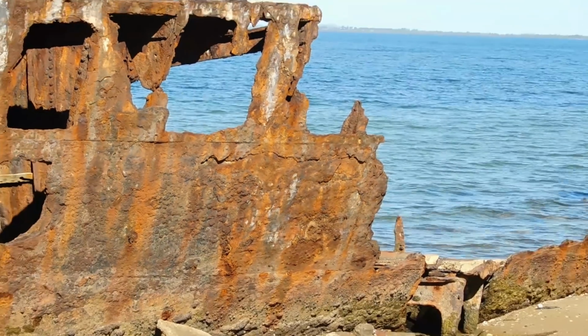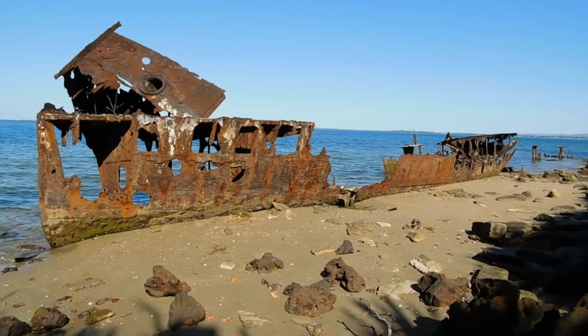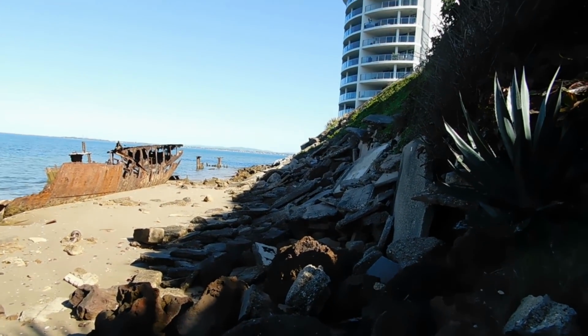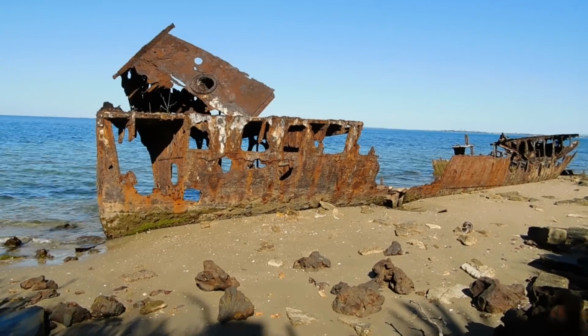Rusted out, something shocking, but it's been doing its job now since the 50s, and it's shored up this cliff face where we have high-rise buildings, so it's still doing its job even this present day.